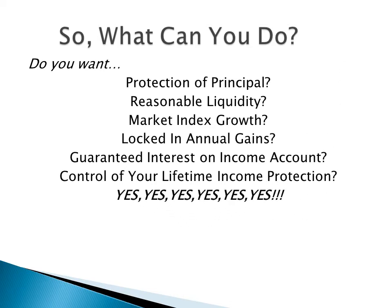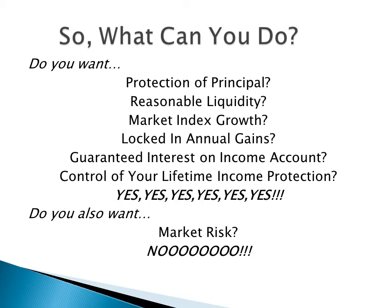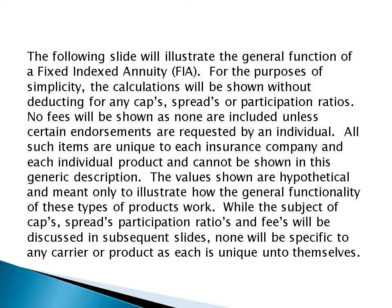I say yes to all of those. However, would you also like some market risk to go along with that? Probably not. So what do you do? I can tell you how you can get these things without that market risk.